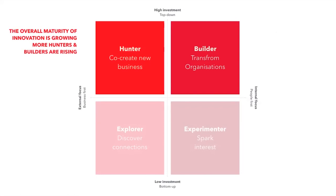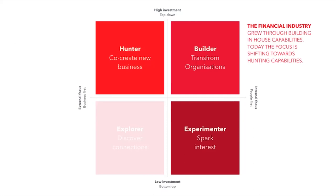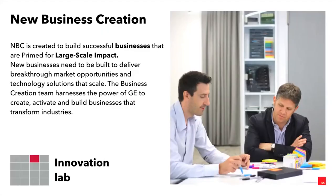Also within different industries, you see different patterns. For example, in healthcare, most companies have a mature hunting capability, but actually struggle with building in-house innovation capabilities. In the financial industry, we see that this industry grew through building in-house capabilities, but that today the focus is often shifting towards more hunting capabilities.